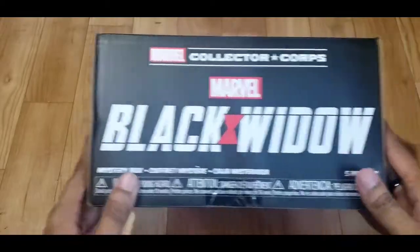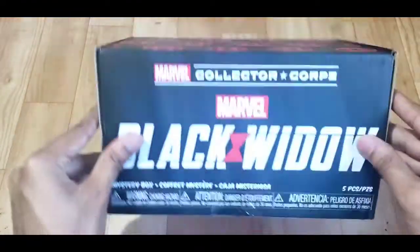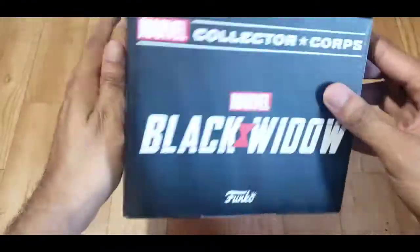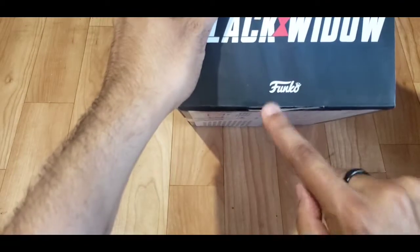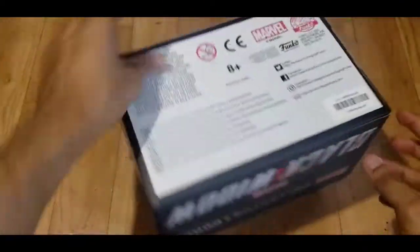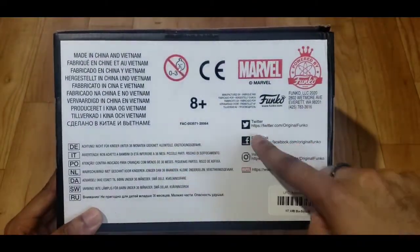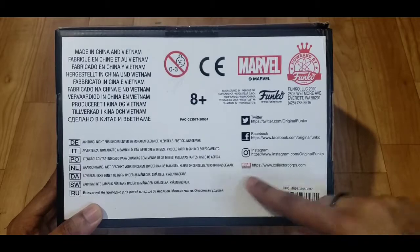But before I open it, let's take a look at the box. A pretty nice box. It's all black. Got all these nice looking logos on there. The Black Widow Funko right there. So it's coming directly from Funko, which is pretty cool. Or at least I think so. Correct me if I'm wrong down in the comments. There we go. You guys can check out their social medias or the direct website.